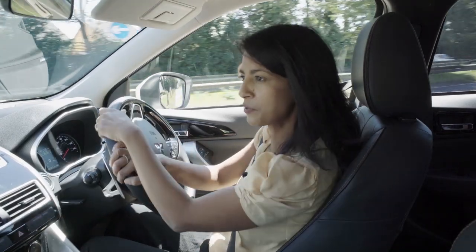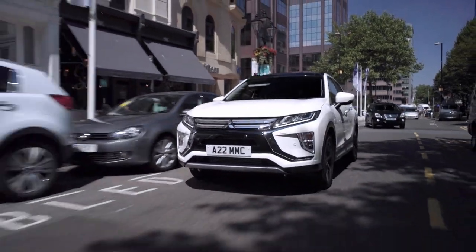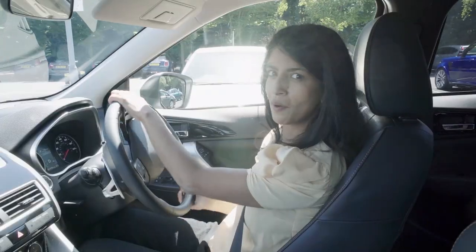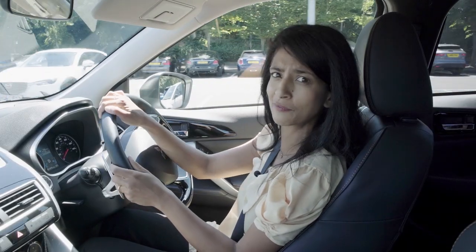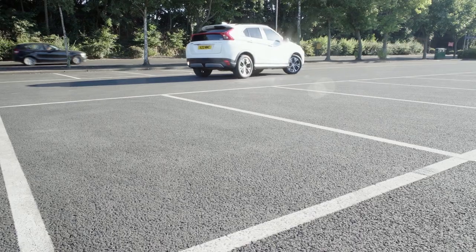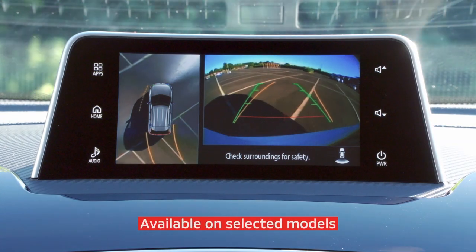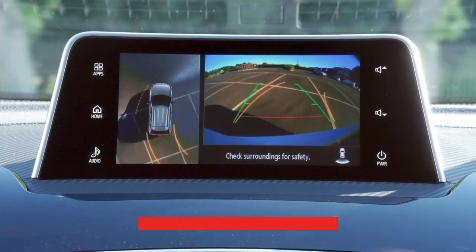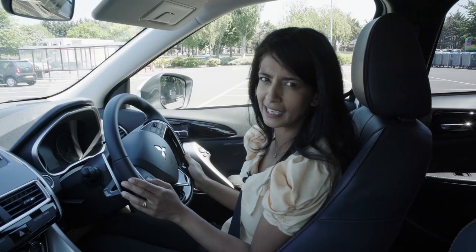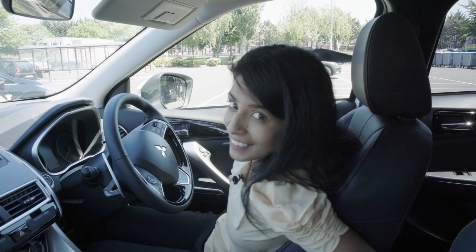So, I am all tanked up on petrol, and now it's time for a spot of shopping, I think. Nothing wrong with a bit of retail therapy every now and then, but parking can be a pain. Right, so I'm at the shopping centre, time to park. Now, most of us are aware of parking sensors and rear cameras, but this car goes one step further. There are cameras and sensors around the car that produce a bird's eye view of your surroundings, so you can see exactly where your car is relative to the other cars around you. It's really a clever bit of kit for a reverse park, and once you don't have it, you really miss it.